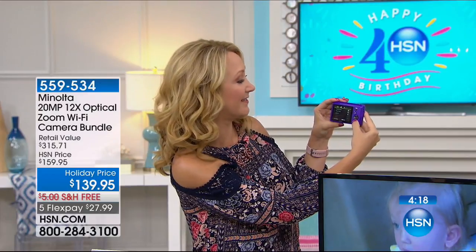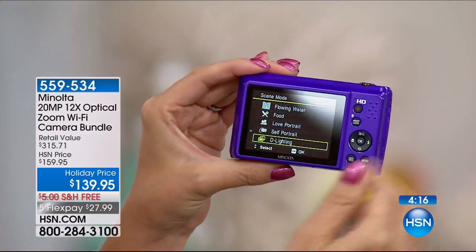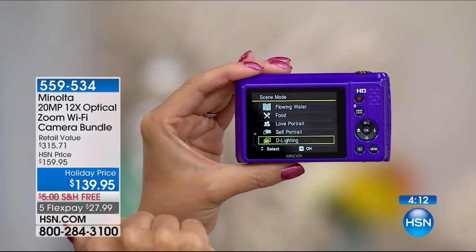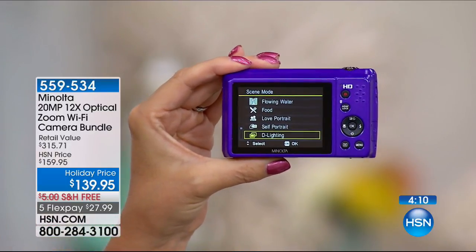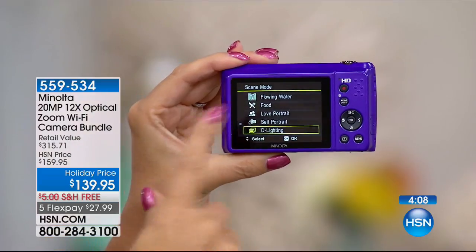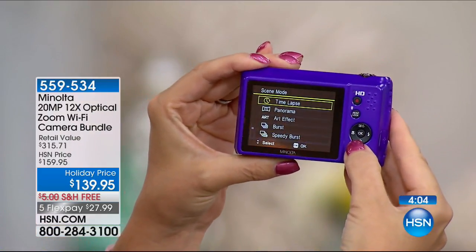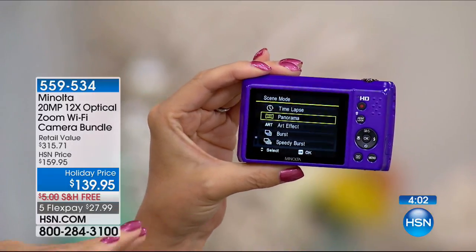This thing is so loaded with great features. You have tons and tons of settings. You're going to be able to do 26 different scenes with this. I think that's incredibly important as well. So you can do flowing water, food. There's a setting called Love Portrait, which I think is so cool. If it sees two little faces, then it will automatically shoot the picture without even touching the shutter button. So lots of really cool advanced features, including kid mode.